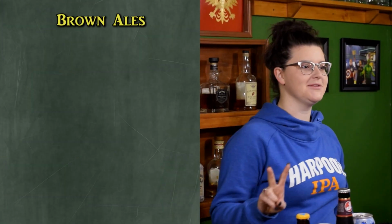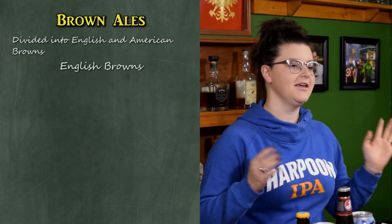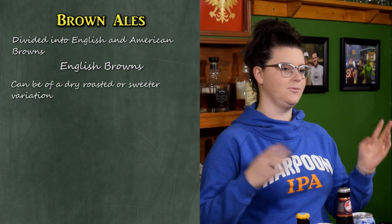And today we're drinking brown ales. There are two types of brown ales. There's an English brown and then there's an American brown. So the English brown actually has two variations. There's a dry roasted or a sweeter variation.